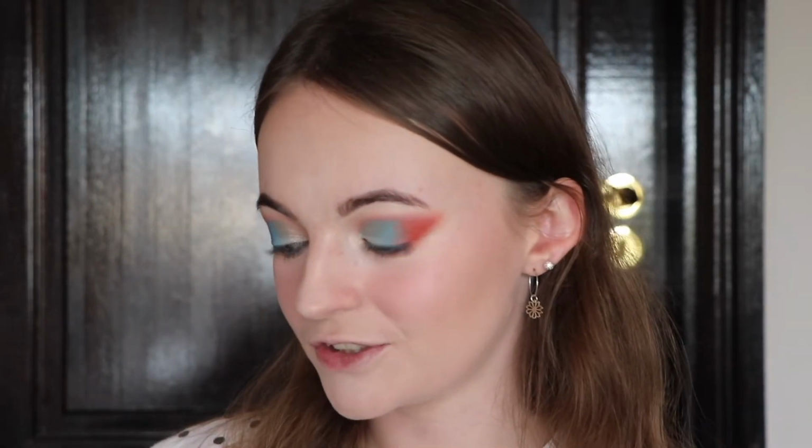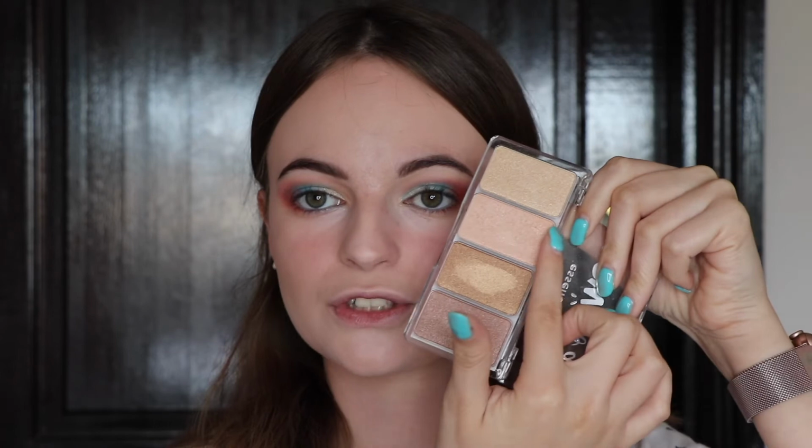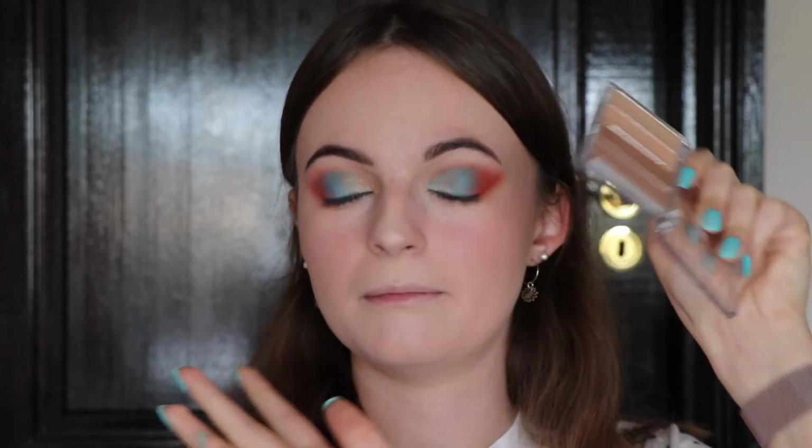So yeah. Okay, this video is going very, very fast, way too quickly, but I'm going to do some highlighter now, and I think I'm going to slow down a little bit. I'm going to use my Essence Glow to Go highlighter palette, and I'm going to use this shade. This shade looks amazing on my skin. You will see. They don't have a really nice highlighter brush. That's the one thing I'm a little bit bummed about.